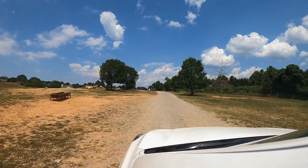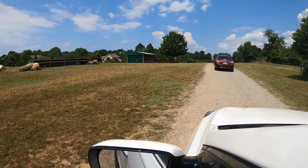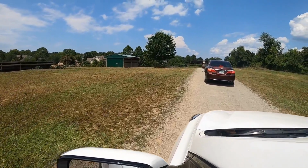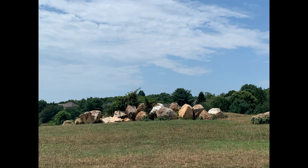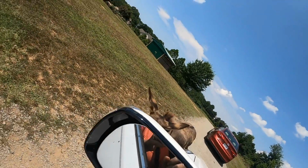But you'll see it's absolutely gorgeous. They have a nice little area where you can see rocks, and if you look really closely, you can see that it's residential, and you can actually see some houses in the background. I made a comment that I don't know if I would actually want to live right there, but I guess people don't mind too much.